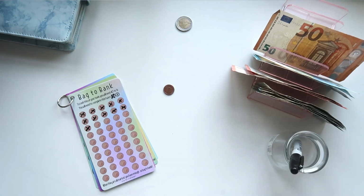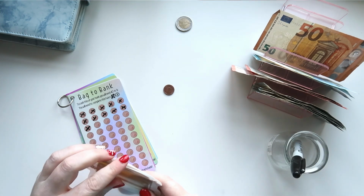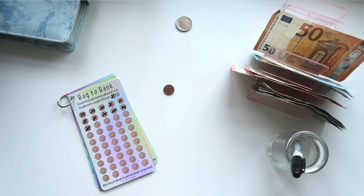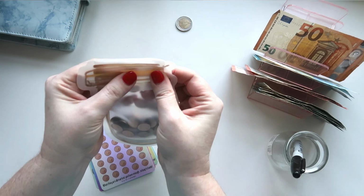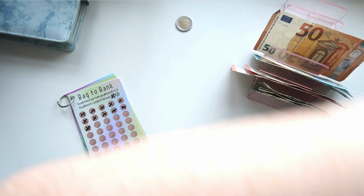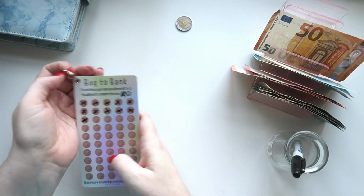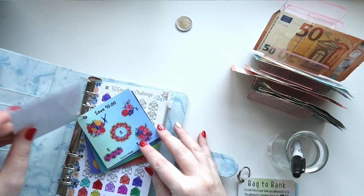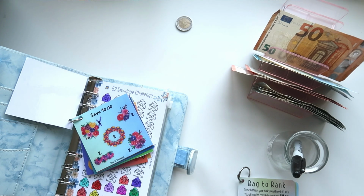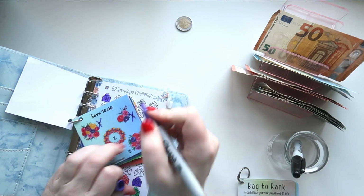So these ones might take a while, especially the 1 cent, because they round. A lot of places do rounding now. So we put in there, and then they're all done. So then this last €2, we're going to put it in the mini saver. So we're going to mark off that we're putting in 2.